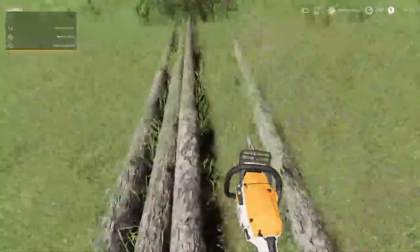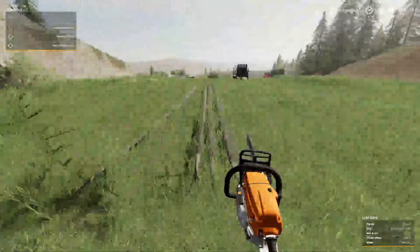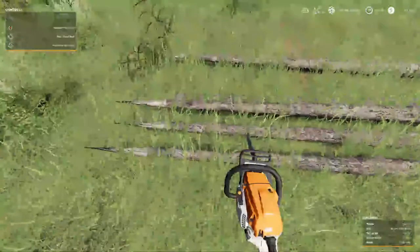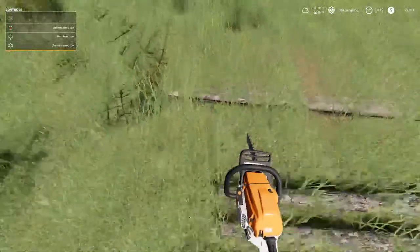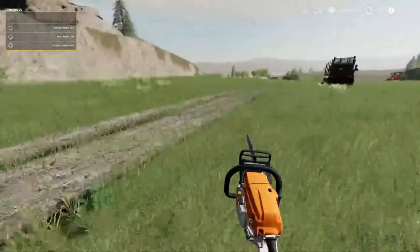Oh, I wish it was this easy in real life to get through the limbs. Come through here and voila! Uh-oh, missed a few. Cut the tips off anyway. Try to cut the tips off. There we go. Come on. There we go. Because I got to measure these out for the truck.